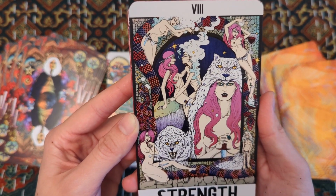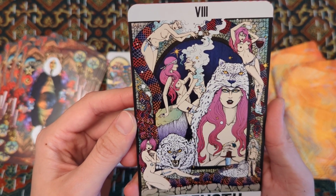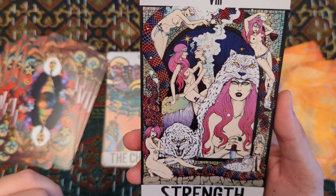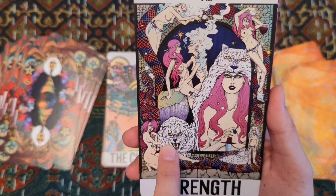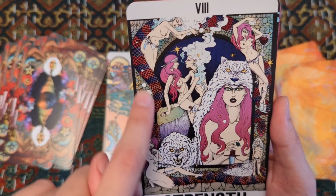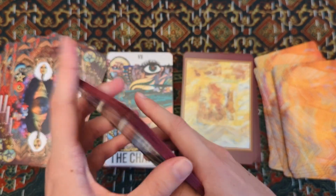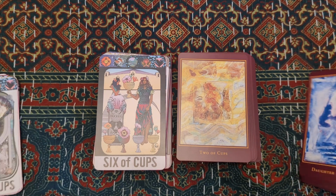I love this card. I think she's a shapeshifter. Yeah, I feel like we've got two shape-shifting ladies here. She turns into the cat, the snow leopard, and then maybe she turns into this snake, and sometimes they're human lovers. Yes, I think that's what's going on. I love it. It's great. Yeah, so those are some more cozy guys.